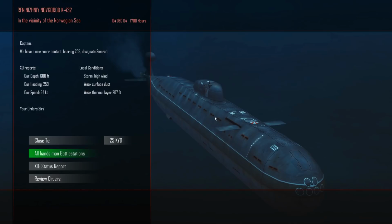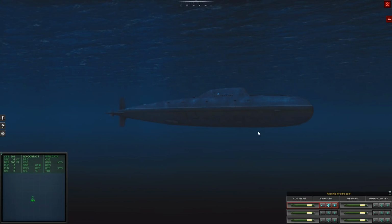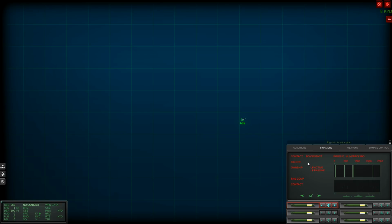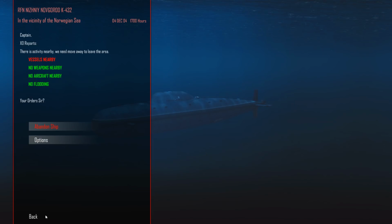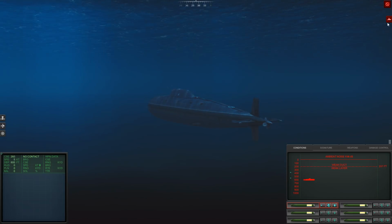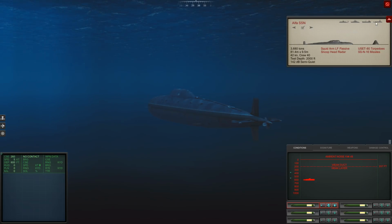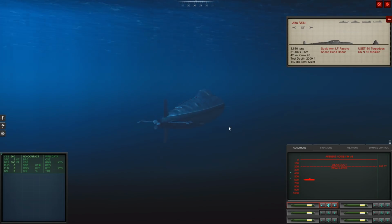Talking of racing towards these guys, did we already get detected? Because I came running in at 23 knots, if not more. 27 maybe. Can we leave, please? No? Not really. Now what we're commanding is the Alpha class. The Alpha class is notoriously noisy. It's also very, very quick. So I'm going to have to use that speed to get out of dodge quick.